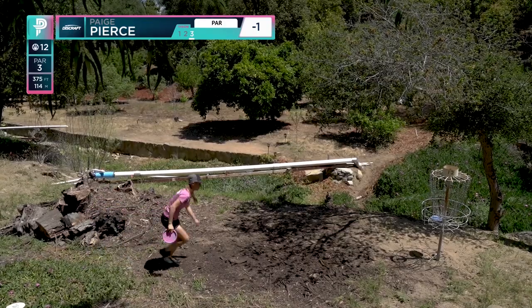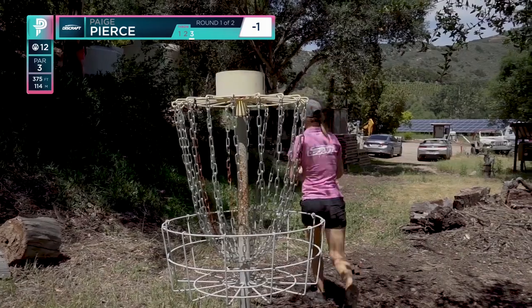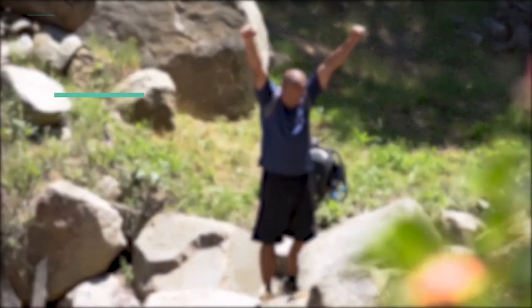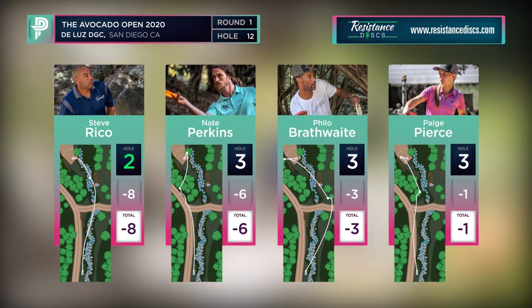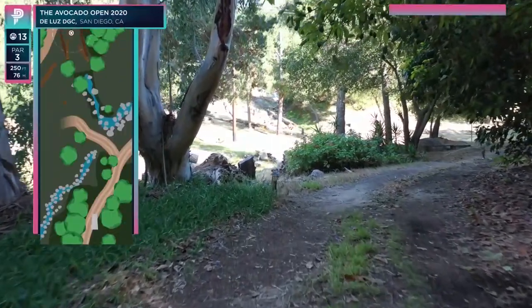I love the water pipes that you see. They may not be visually appealing, but just knowing that that's the well water from our own water tower on this property, so cool. Watering all 350,000 pounds of avocados. That's amazing. All right, so Steve with that huge putt jumps up another stroke ahead of Nate, 8-under par. Blind on this course so far.